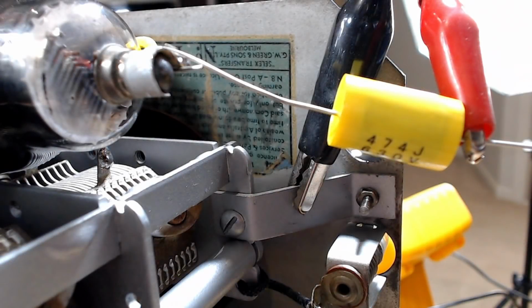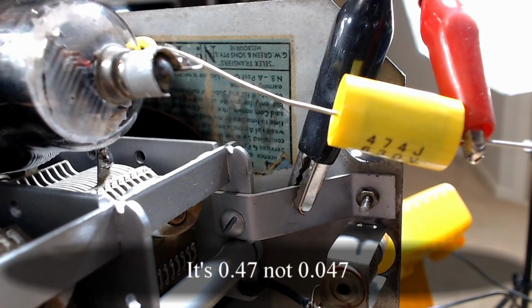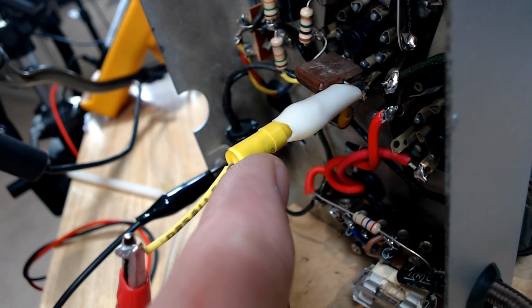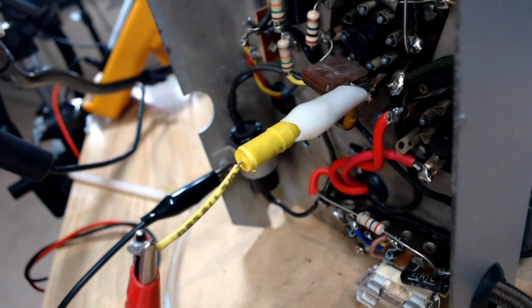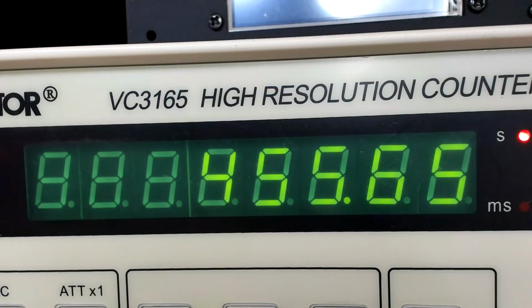I'm going to do an alignment on this radio. I've connected the generator to the grid cap of the mixer valve. So I've got a 0.047 capacitor there as a bit of a dummy. I've connected a 0.01 capacitor to the plate of the output valve, and that's connected to my multimeter. I've also got my generator set to 455, which is the IF frequency of this radio.